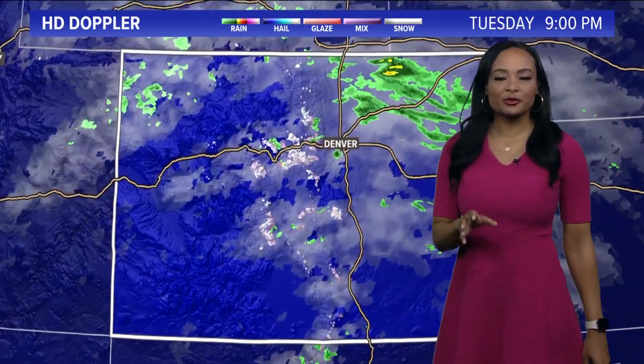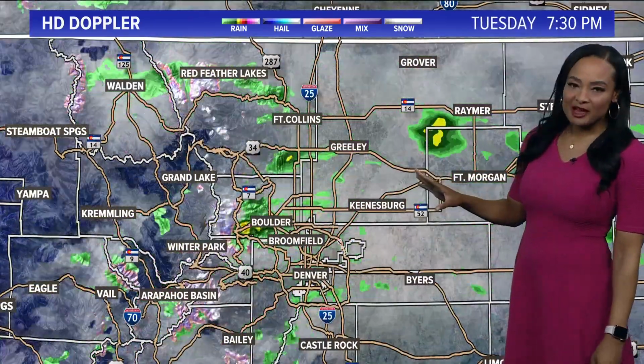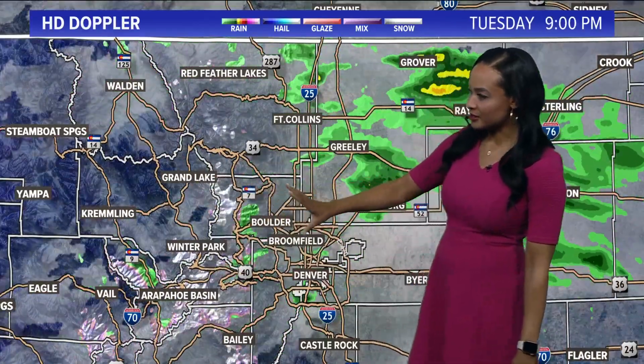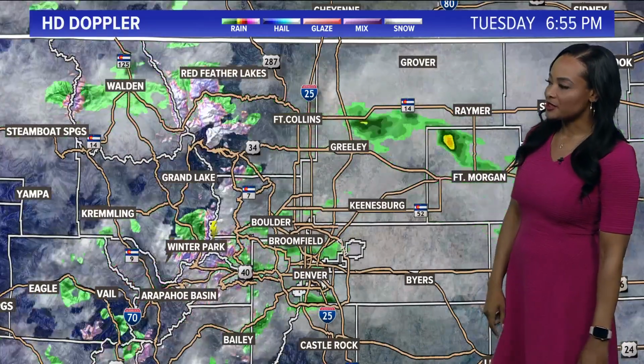But we take a look at our HD Doppler radar. We've been seeing these very brief spotty showers and storms through the afternoon and into this evening. All of this was expected, and still none of these look to be severe. But as we monitor our HD Doppler radar, we're seeing some of that finally push its way out. Some of the heavier stuff finally pushed its way out of the urban corridor, but we're not done quite yet. There's still some precipitation that's making its way toward us. So we're going to continue to monitor these showers and storms, light snowfall up in the mountains.